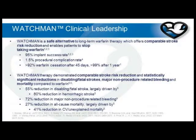So, you know, in general, it's a good device. It's a good alternative to warfarin or anticoagulants for people that have a high risk of stroke, and for a variety of reasons can't take anticoagulants. It has a good implant success rate. The complication rate's fairly low, around 1.5%. The vast majority of people can stop their anticoagulant at follow-up. It decreases the risk of disabling strokes. It decreases the risk of hemorrhagic strokes, and there's also a reduction in mortality as well.